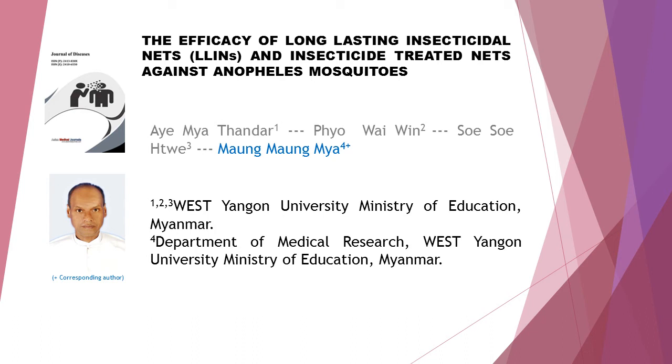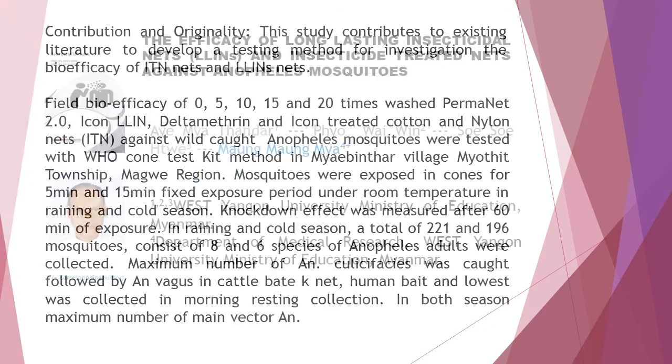The efficacy of long-lasting insecticidal nets, LLINs, and insecticide-treated nets against Anopheles mosquitoes. This article is written by four authors. First author I. Maya Thander. Second author Fio Wei Wen. Third author Soso. Last author Muang Muang Maya.